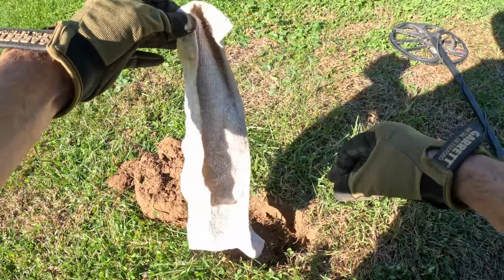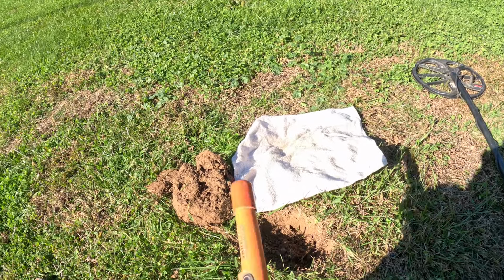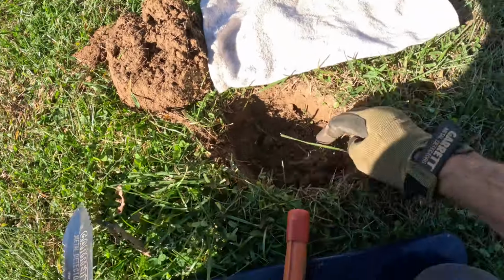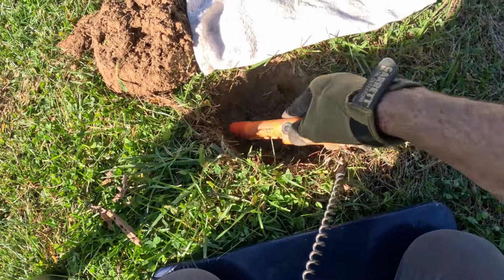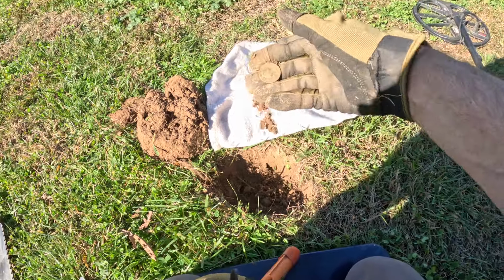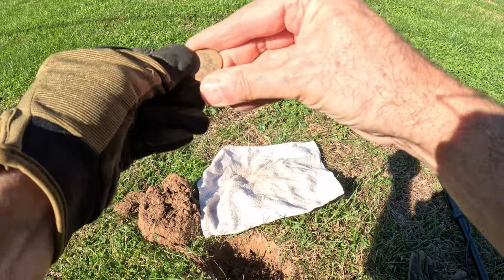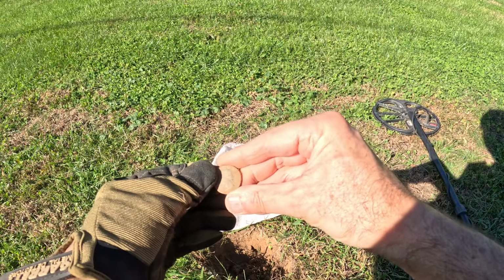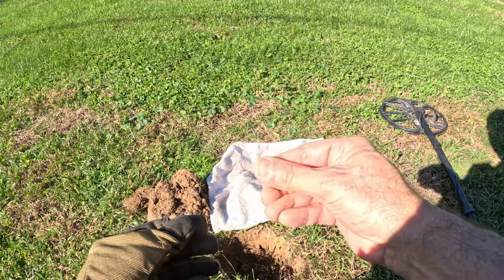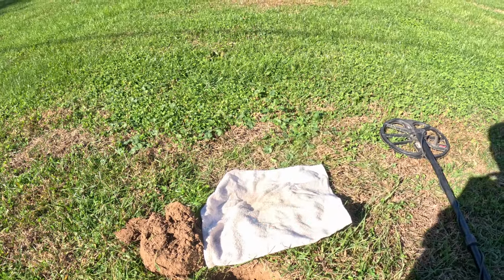All right, put the plug back in, swung back over the hole, and there is another quarter tone there. This time it's in the hole. I kicked it loose. There is another quarter, but that's going to be an eagle back because I see a year underneath George. That might be 1987. There's the eagle. There's George. See you at the next one.